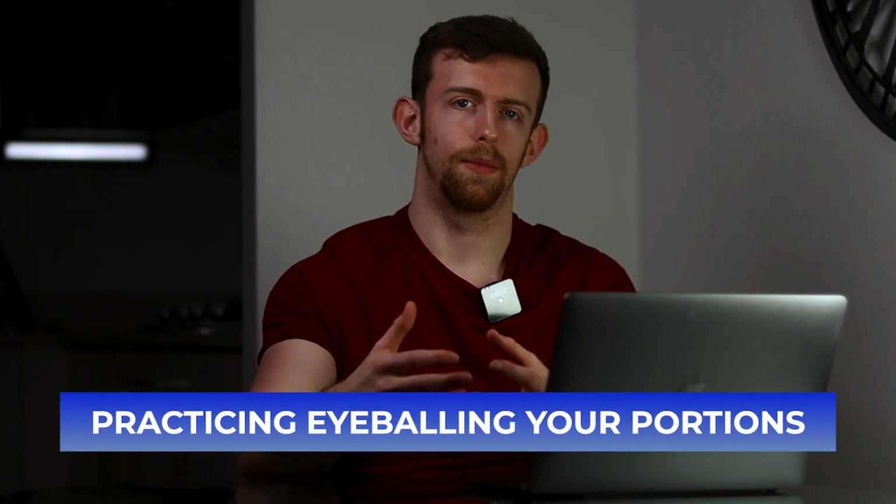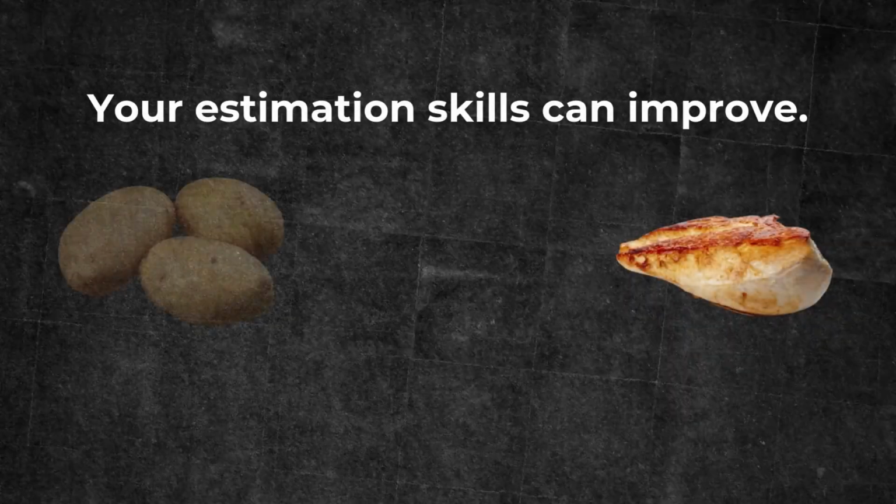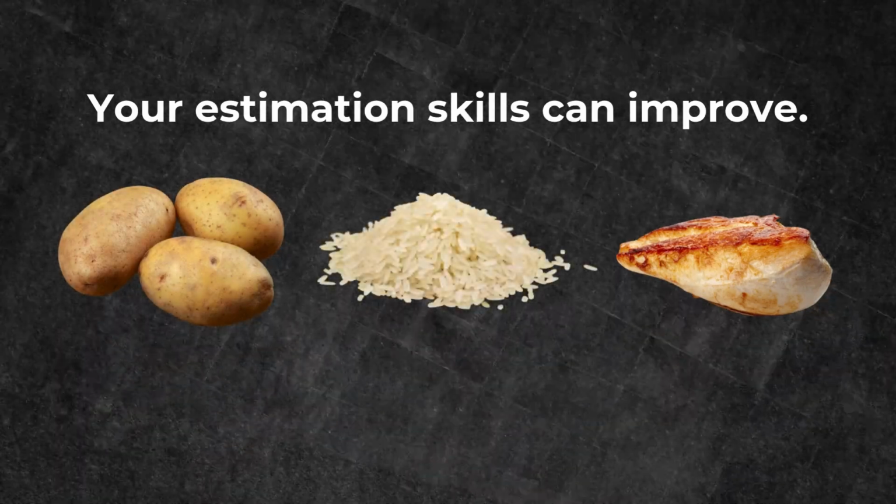As you use the food scale, this is also a good opportunity for you to practice the skill of eyeballing your portions. This is important because it teaches you how to estimate the correct portion sizes of foods like chicken or rice or oats without actually having to use Myfitnesspal in the future. And you can make a little game of this where you cover the food scale before putting your portion in, making a guess, and then see how close you get. Over time, you'll get a really nice inherent sense of what 250 grams of potatoes, 60 grams of uncooked rice, or 150 grams of chicken looks like.